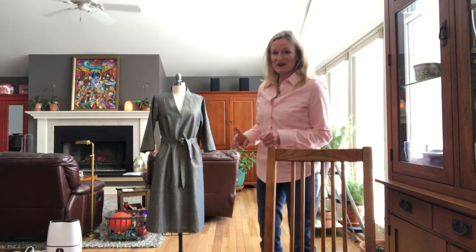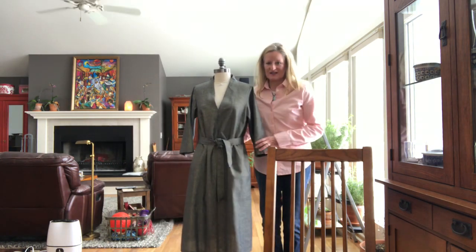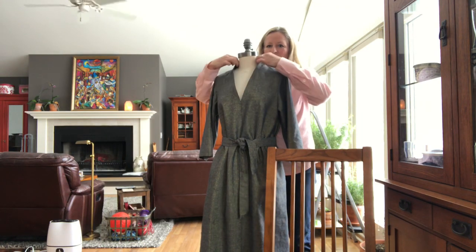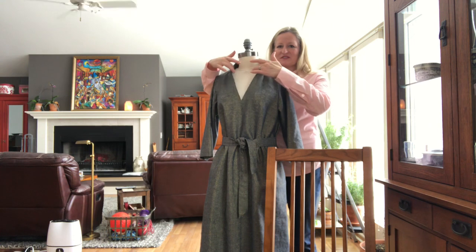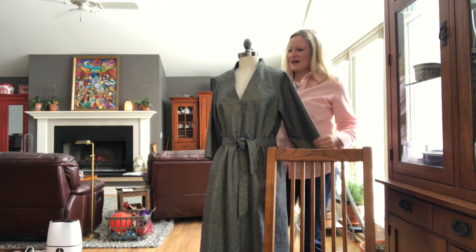My favorite thing about it is how the collar stands up. This is really attractive when you wear it because this stands up and goes around your neck and creates a nice attractive space with your collarbone there. So I highly recommend it.